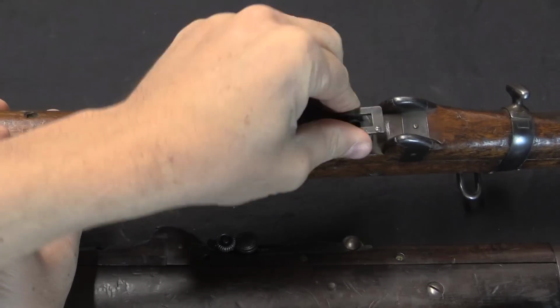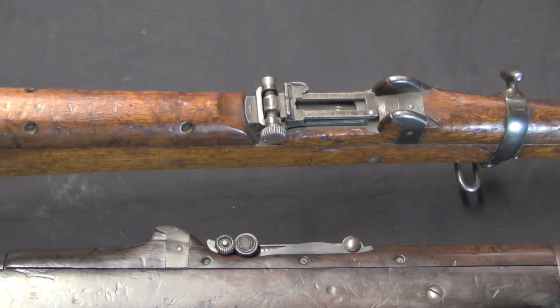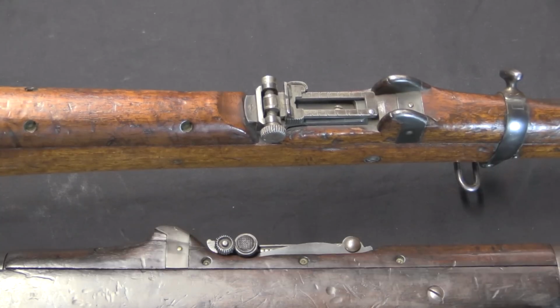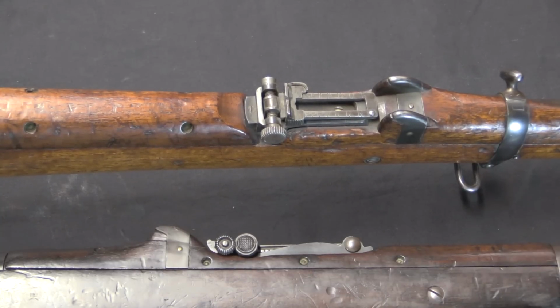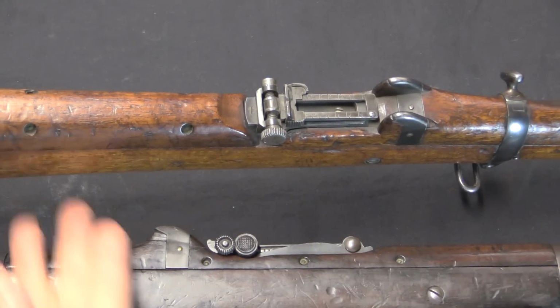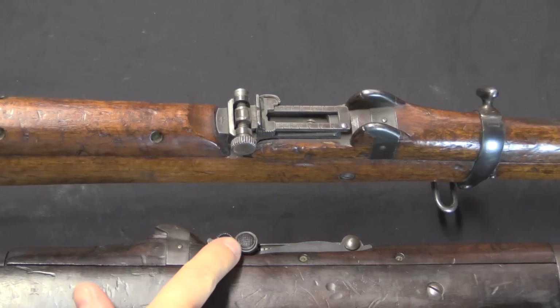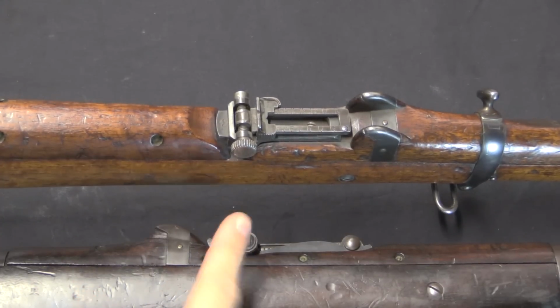And they found two problems with this pattern of rear sight. One was that it got very hot after you'd been firing a lot because the connection to the barrel was, I guess, too close. The other problem was that the slider tended to move when you were firing. So the friction wasn't enough to actually hold it in place, and that's an element where the A pattern rear sight had a substantial advantage.